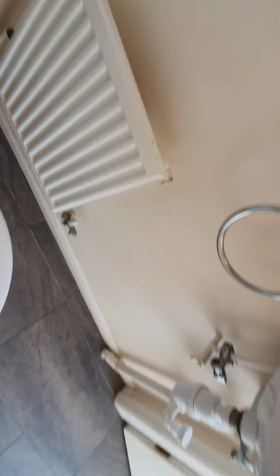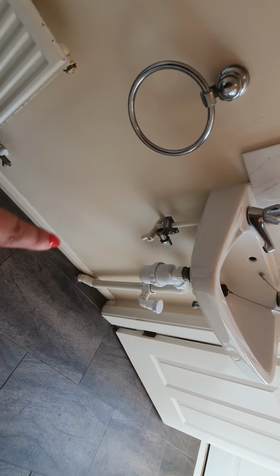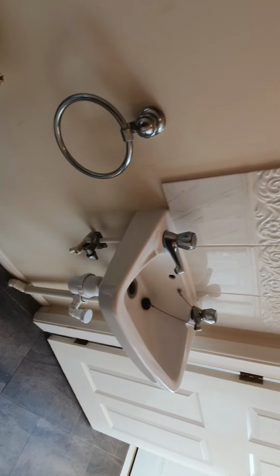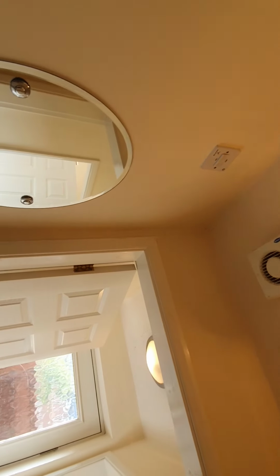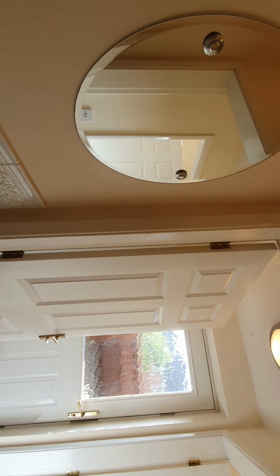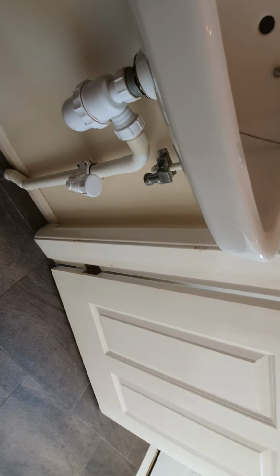Rust visible on the radiator, but no damage. And towards underneath the sink, just above the skirting board, there is a mark. Mirror securely attached to the wall. Just a different angle, so the door frame could do with a clean. And there's black scuff marks visible right of the sink. So tiles are clean with no concerns.